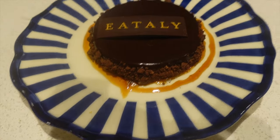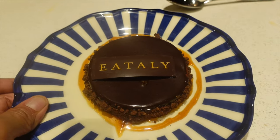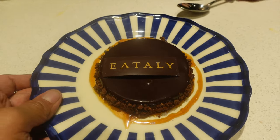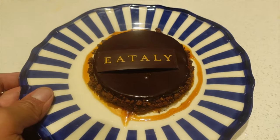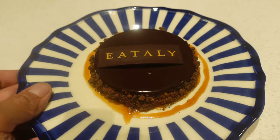Look at that. The dessert has the Eataly name on it. I think this is the chocolate mousse. Something, something. I don't even know how to pronounce it, but this looks pretty good. I'm just waiting for my cappuccino before I dig in to some sweetness. Let's eat this. I don't want to ruin this work of art here.